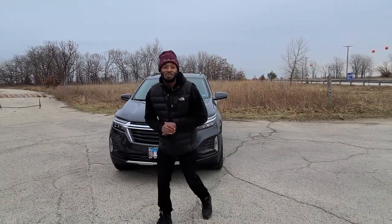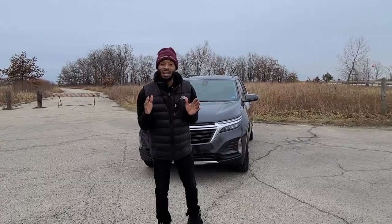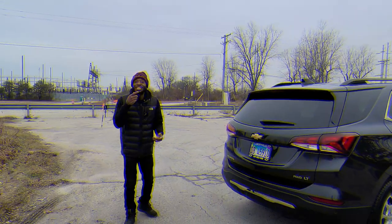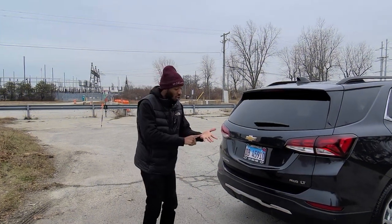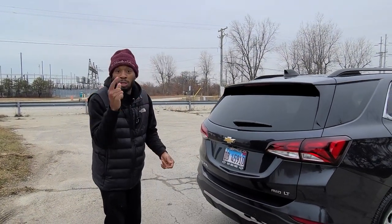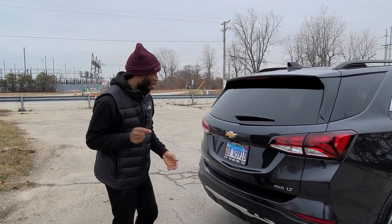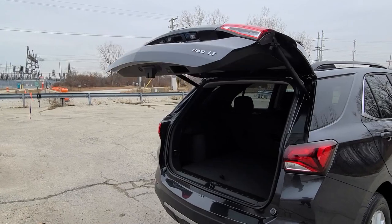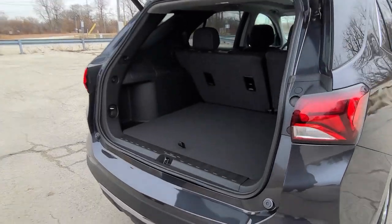It's time for the features, baby. Get ready. It's about to go down. 2022 Chevy Equinox LT. Let's go. It's time to get into your trunk space. Now, in the trunk, you're going to fit the basketball, footballs, baseballs, book bags, groceries, whatever you need to fit right back here. Open that joint up. You see the automatic power liftgate? Look at that.